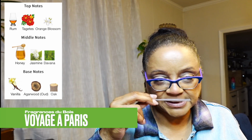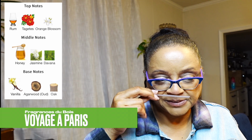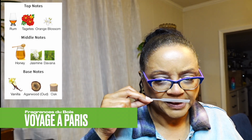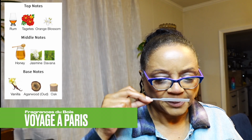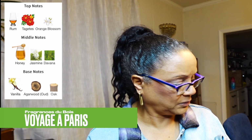To me, this is a unisex, probably a spring fall fragrance. It just seems a little, again, to my nose, a little heavy to be wearing in the summer. But I do like it. I would say probably it is one of the most masculine leaning ones out of this group. We only got 2 more, you guys.